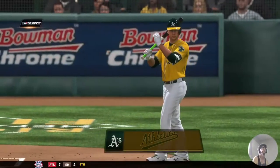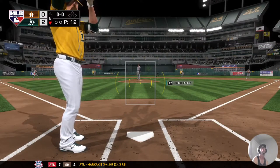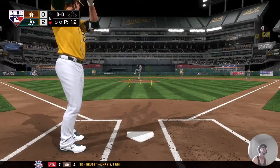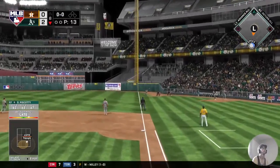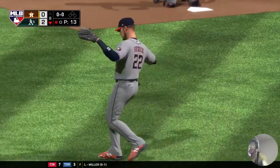Miles Straw will stay in the ballgame now as he comes on to play second here. Bottom of inning number 8 set to go. And up next, the outfielder Stephen Piscotty. And here's a ball hit in the air. On the move is Reddick. He gets there to make the play for the first out of the inning.